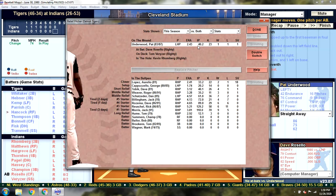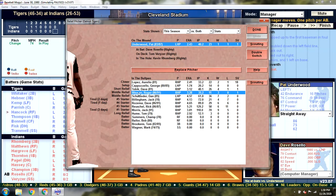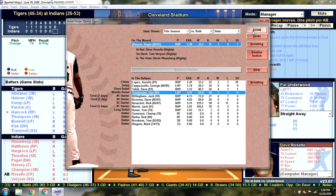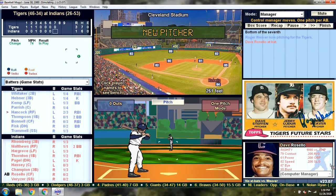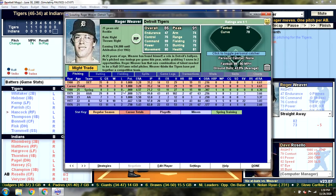And we have a bunch of righties coming up. So we're taking out Underwood. We're going to bring in Tobic. No, I'm sorry. We're going to bring in Roger Weaver. So Weaver enters the game. We pull up his stats real quick. Take a look at him. 3-0 on the year with a 3.28 ERA. He's got 19 walks in 35 innings against only 11 Ks. But hitters only batting .216 against him.